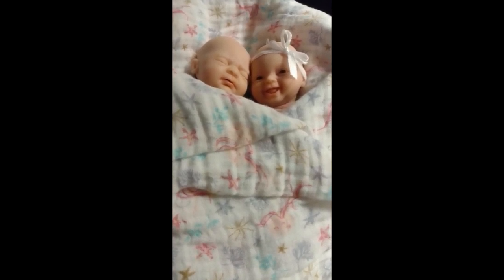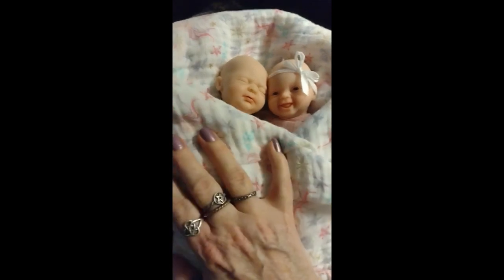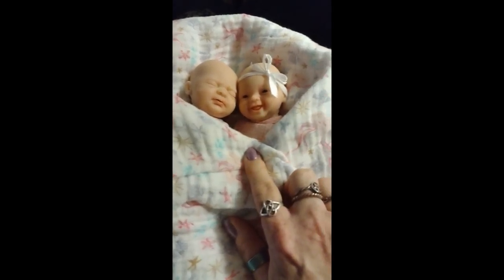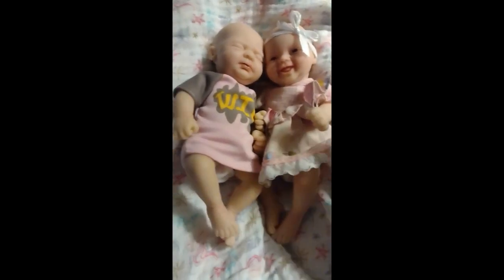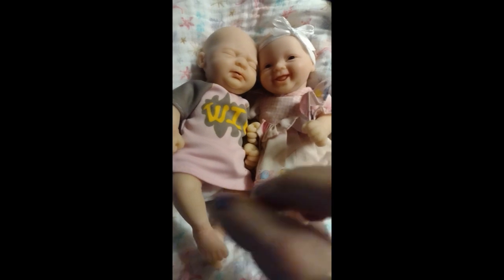Oh my goodness, look at that face. Look at those faces. Guys, let me introduce. Now, if you've been with me, you know little Mr. Isaac. This is his twin sister, Isabelle. Aren't they precious? Check these two little squirts out. Oh my goodness. They are little silicone babies from AliExpress.